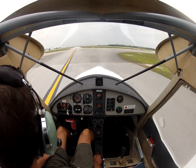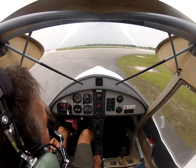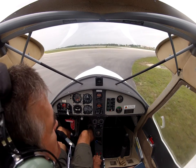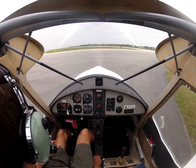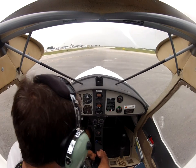Okay. I'm coming over to the run-up area and the hold short area of 27 right. I'm the only one here, so I have a lot of room to play with, but I want to be courteous and not take up too much room. Okay.